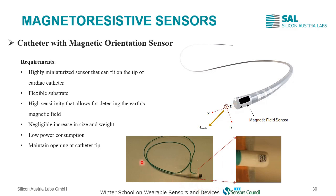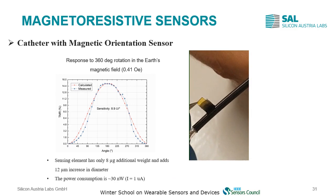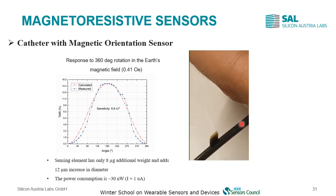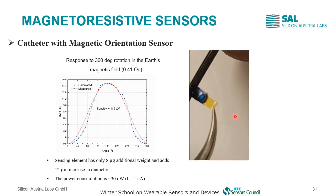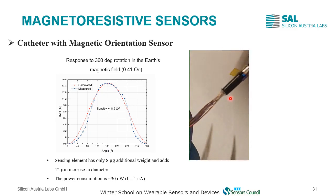This is a typical cardiac catheter, and at its tip we have installed a flexible tunnel magnetoresistance sensor. There are different ways to implement the TMR sensor at the tip of the catheter. Here we see how a flexible TMR sensor is wrapped around the catheter and glued to it using a double-sided adhesive tape. Here you see the structures of the TMR sensors and the electrodes.